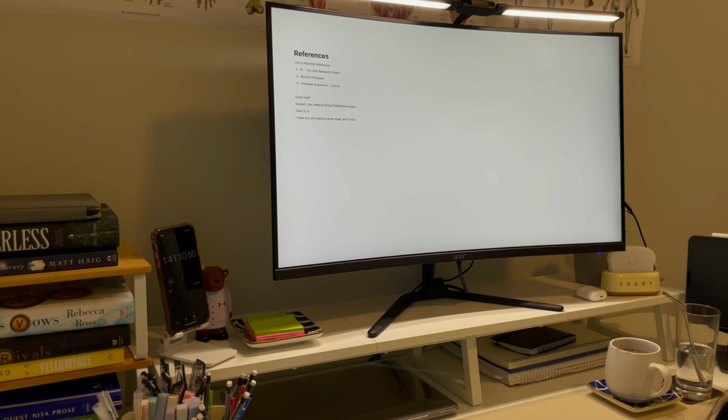Just one little housekeeping thing. It is really important to keep politely following up with your references throughout the entire application process. Let them know what's required of them. Let them know what the upcoming deadlines are. That way everything is on the table and everything gets submitted on time.